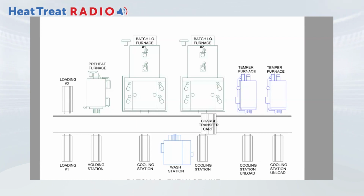But then when the outer door, the vestibule door is opened, the transfer car has to go in and get the load, pull it back onto the transfer car. It pushes it across the aisle into the cooling station, picks it up, puts it in the wash, takes it out of the wash, puts it into the temper, takes it across the aisle. When the tempering's finished, extracts it from the temper, puts it on the cooling station. So that transfer cart is an important piece of equipment. But you can see that there's a lot of moving parts on this. So you'd say, why would you do this?